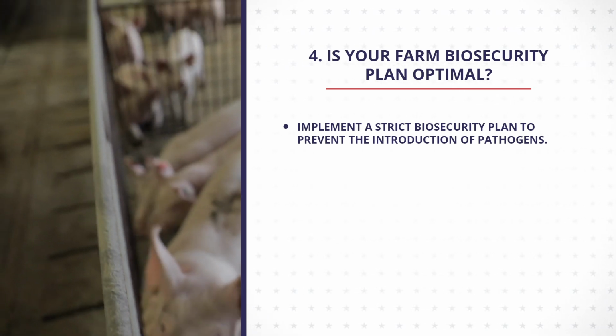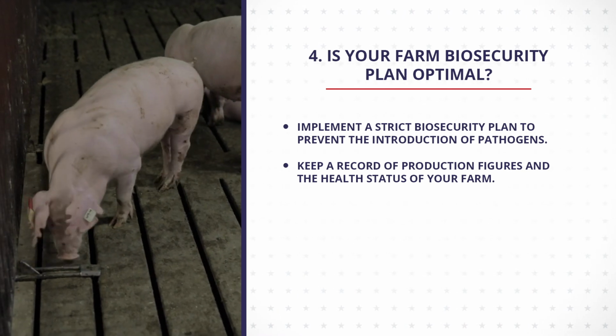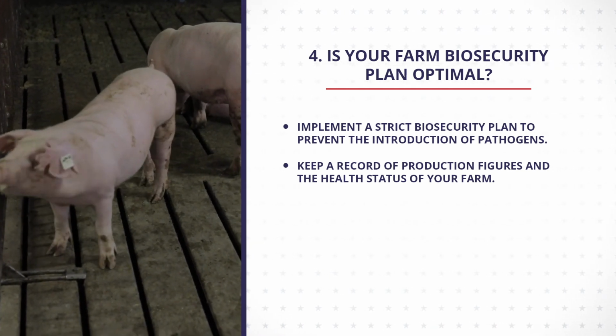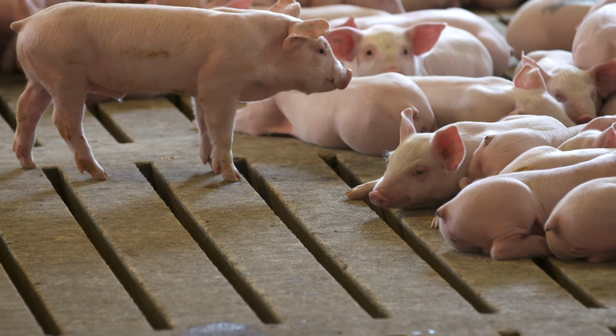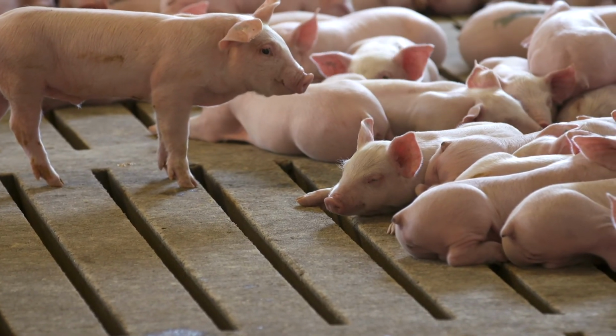Finally, you should maintain a well-kept record of your farm production figures and disease incidents. It will help evaluate the effectiveness of your vaccination protocol. It will also help identify disease problems so that you can modify the vaccination protocol to fix it.